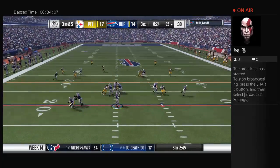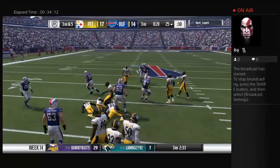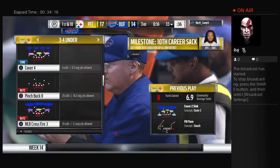It takes a strong-arm guy who can rifle it in there, and they were able to successfully complete that one. Over the middle, he's got Watkins. It goes as a gain of 8, and it moves the chains.